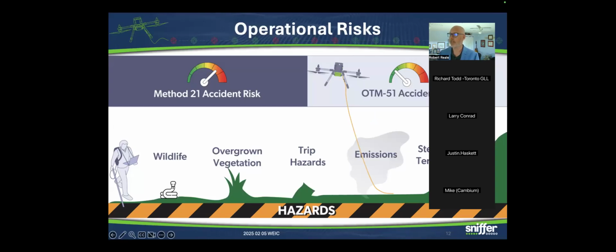And then, of course, there's operational risks, right? From a safety perspective, Method 21 certainly is not hazard free. The different slip, trip, fall hazards and different emissions that they're exposed to for a longer time. And that's not just methane, that could be H2S or other pollutants.